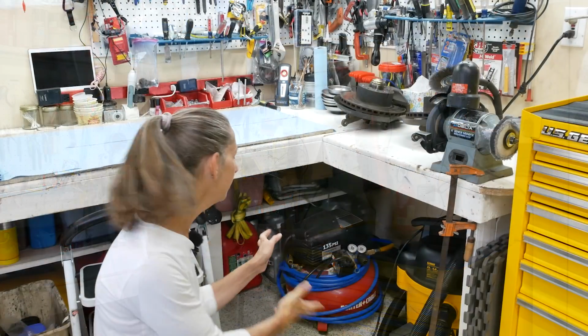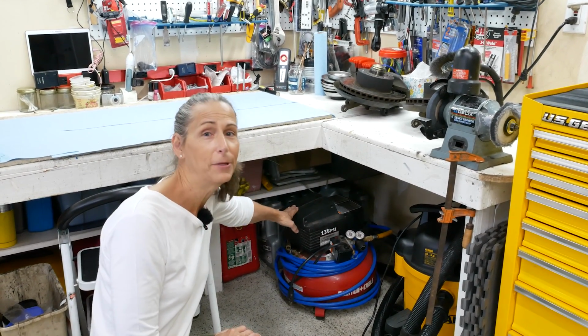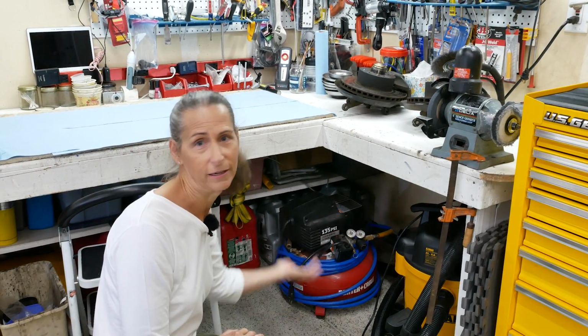So a tool chest, if you don't have one, is totally something you should add to your garage. Down here, you'll see my tired old air compressor. I've had this for maybe 20 years or something, bought it at Home Depot way back in the day. It's just a simple pancake air compressor.